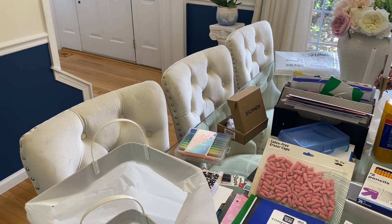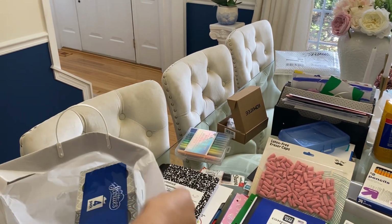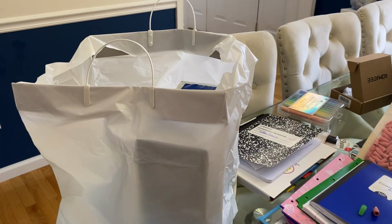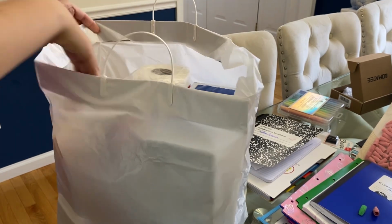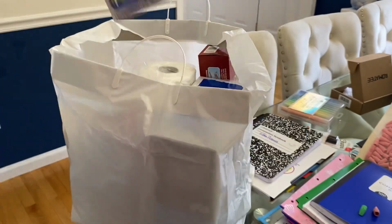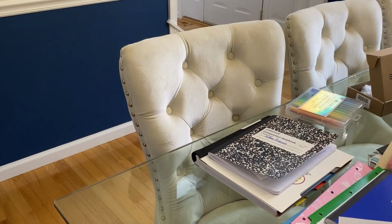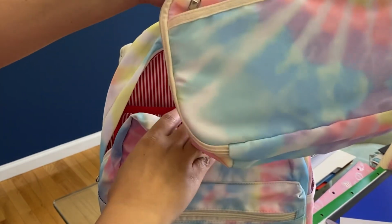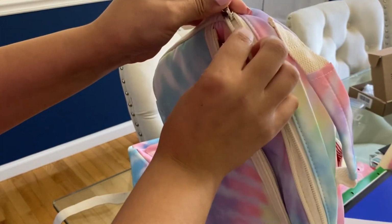So as I'm adding the items, I'm going to be checking all the stuff and see if it's going to fit in this bag. And this is her backpack for this year, and it brings a lunch bag as well. So pretty.